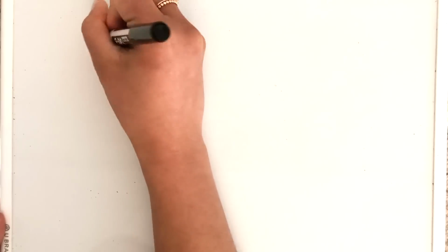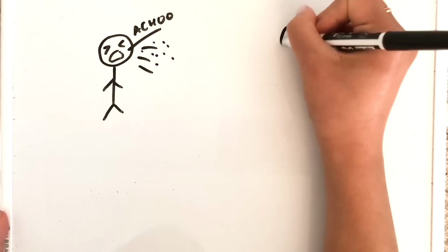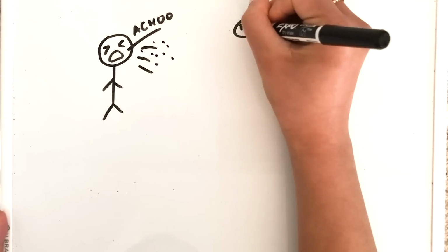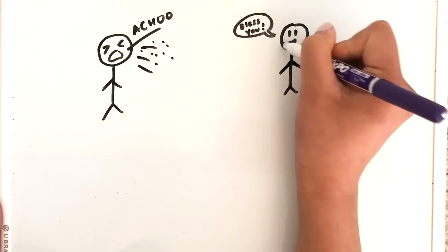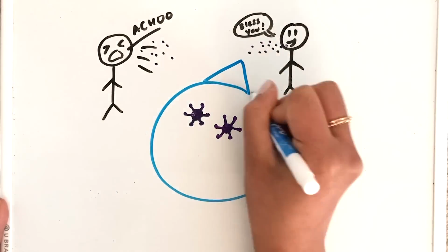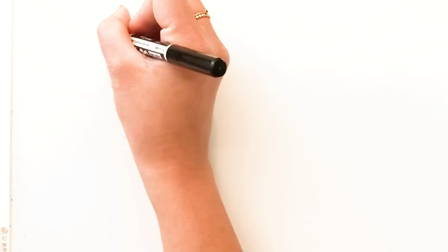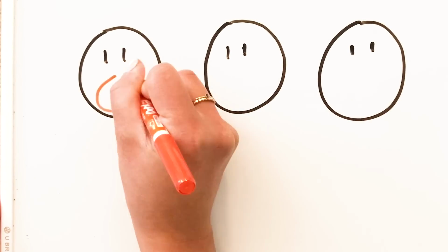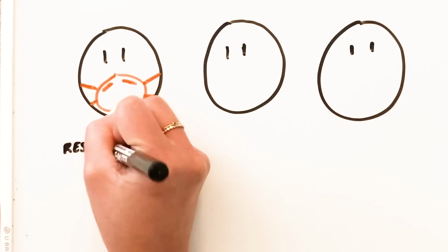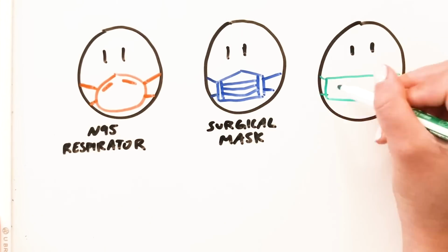Coronavirus travels in droplets called respiratory droplets that are propelled from the spray of a cough or sneeze. But research now suggests that droplets may even be emitted from just speaking or breathing and can potentially last in the air for 3 hours before falling to the ground. So how do face masks help us? There are different types, but the most common ones you're probably hearing about are N95 respirators, surgical masks, and cloth masks.